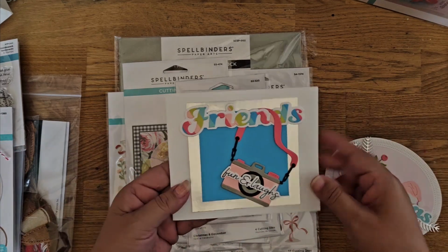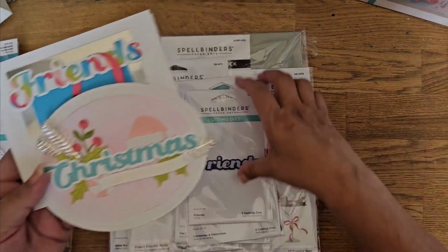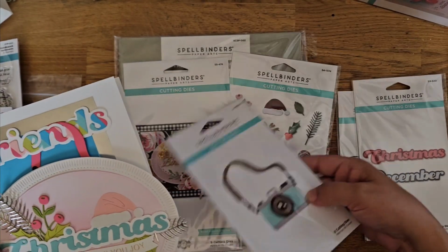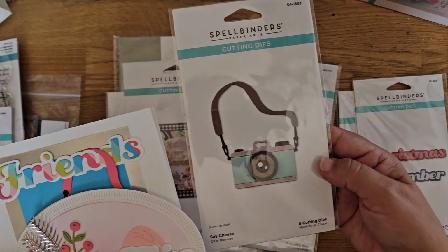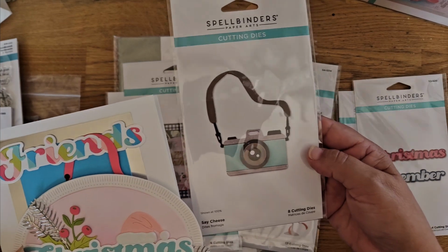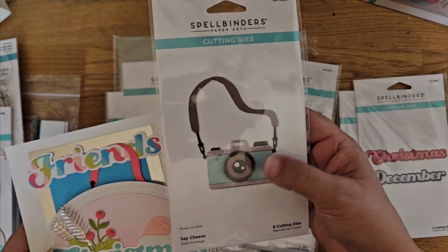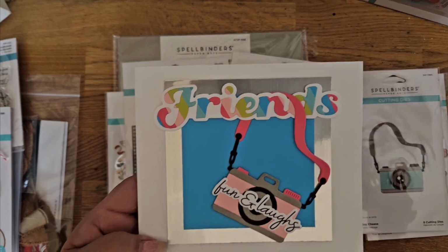We also got this Friends and this Christmas. As you see, we got Friends and we got Christmas. We also got December, so that'll come in handy. And then we got this cutie little camera. Is that not the most adorable thing you have ever seen? You know how much I love cameras. I have a collection of vintage cameras, and I have several of their dies that are cameras. So I'm going to love that one for sure. There it is in pink.